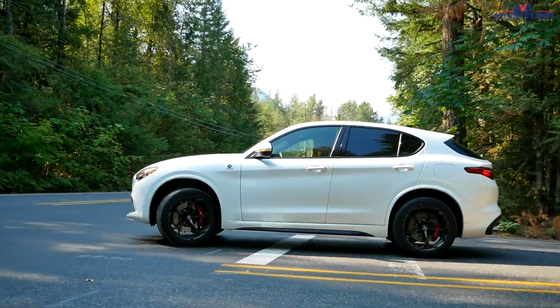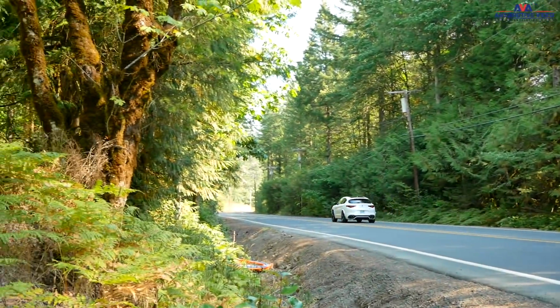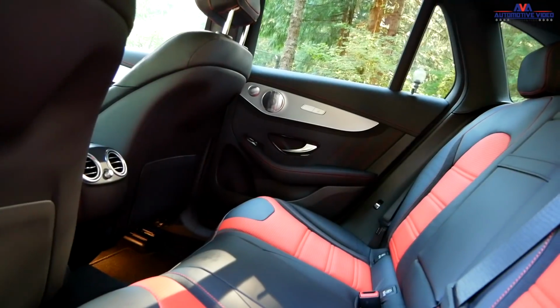All right, so now we're in the Stelvio. To me, it feels bigger. I know it's only an inch longer, but it just feels bigger. It feels like we've got more room between us. It feels like it's just much taller, which it is, obviously. I think the interior in the GLC makes you feel like a bigger person. It's like the interior feels small. Kind of like the Camaro that way.